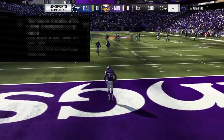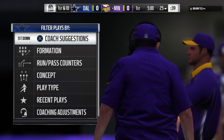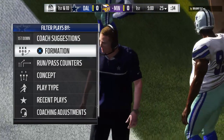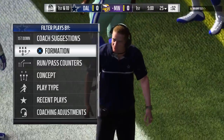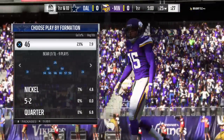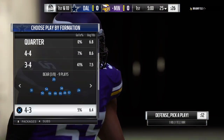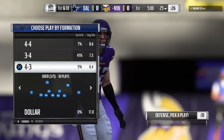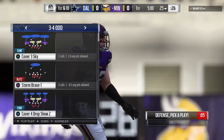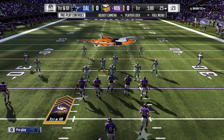That'll be taken in the end zone. And no run back here. This will be a touchback, and it comes out to the 25-yard line. Cousins and the Vikings with a 1st and 10.